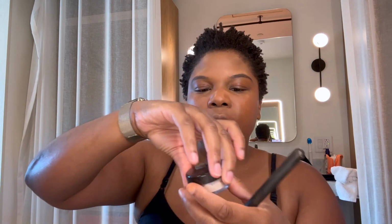All right, I'm gonna put some setting powder on my face, especially in the areas where I put all that concealer and stuff. I think I was supposed to do this before this last step, but hey, we're gonna do it anyway.